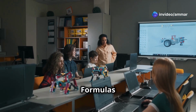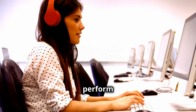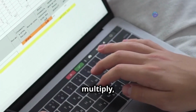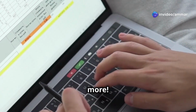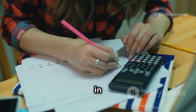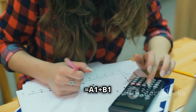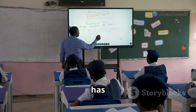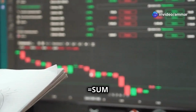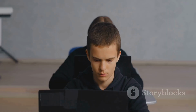Section 4. Using formulas and functions. One of the coolest things about Excel is its ability to perform calculations automatically. You can use formulas to add, subtract, multiply, divide, and do much more. Formulas always start with an equal sign. For example, to add the values in cells A1 and B1, you would type =A1+B1 in another cell. Excel also has built-in functions that make complex calculations a breeze. For instance, the =SUM function can add up a range of cells, saving you time and effort.